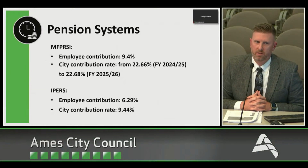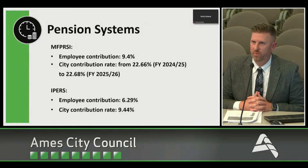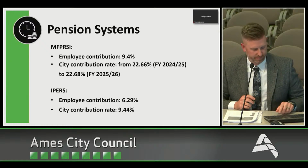The city participates in 2 pension systems run by the state. MFPRSI is for our public safety employees largely. The contribution rate from employees is about 9.4%. It's increasing slightly from last year by about 0.02%, largely due to some actuarial adjustments. But the returns in the system, I think, in the past year have been good, which has been able to hold that rate steady. The IPERS system is not recommending any changes for next year.